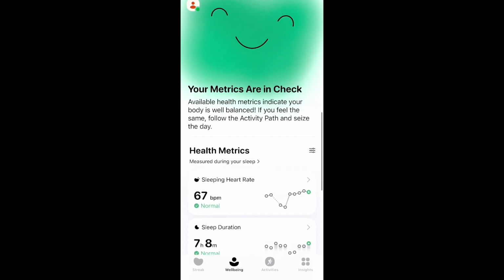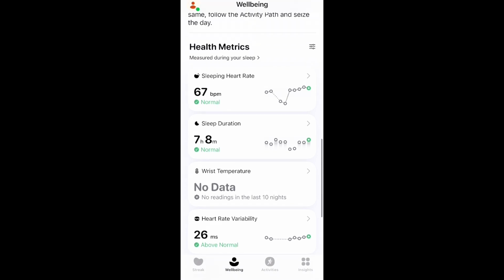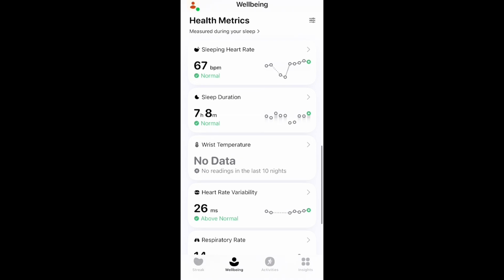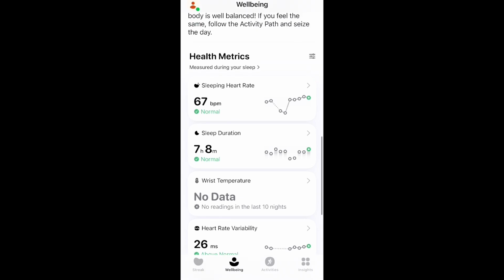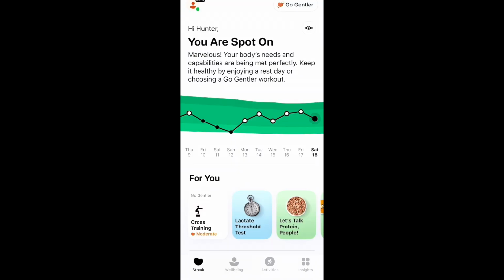And then you have the health screening section. Again, a summary of your last night's snapshot to determine whether you're normal, above normal, or below normal. So your trends over time with these basic pieces of information, whether it's resting heart rate, sleep duration, heart rate variability, respiratory rate, oxygen saturation. So again, just a simple snapshot. So Gentler is great for a simple snapshot of health metrics and a simple snapshot of training load and projected goals you would set for training load if you want to push it higher, or it will tell you if you need to take time off.